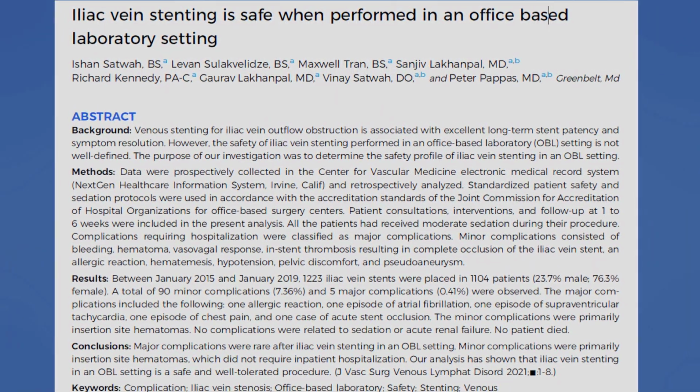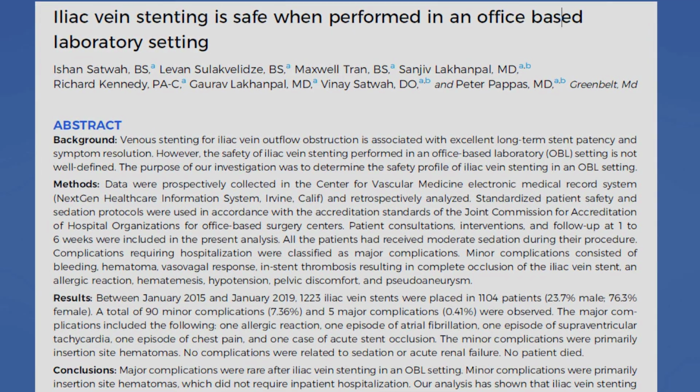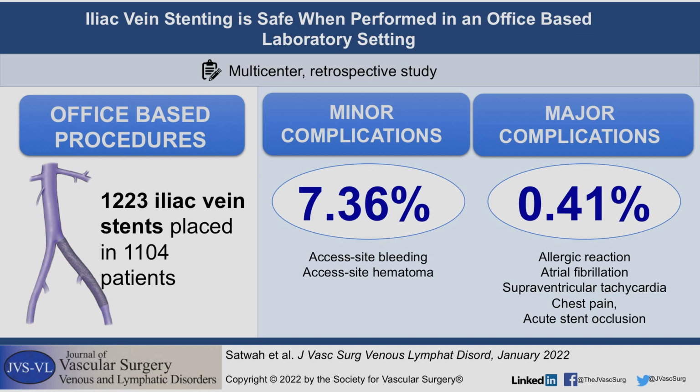The CME article for this issue is Iliac Vein Stenting is Safe when Performed in an Office-Based Laboratory Setting by Satwa and co-authors. Between 2015 and 2019, 1,223 iliac vein wall stents were placed in 1,104 patients, with 24% men and 76% women. All patients received moderate sedation during the stenting procedure.